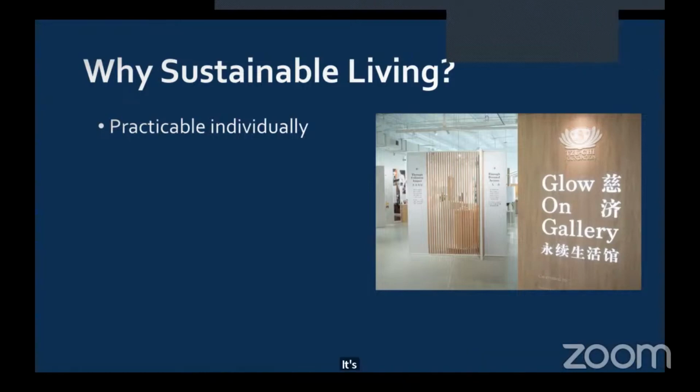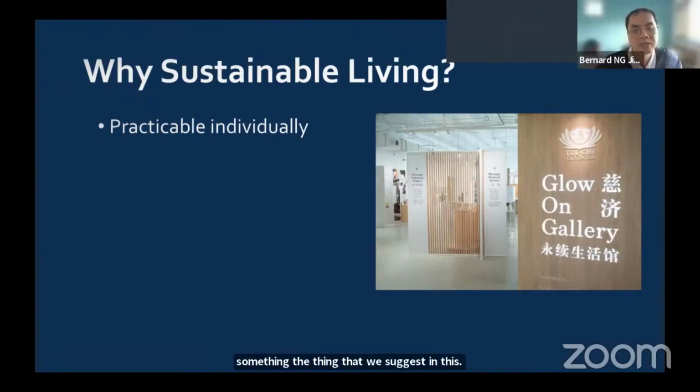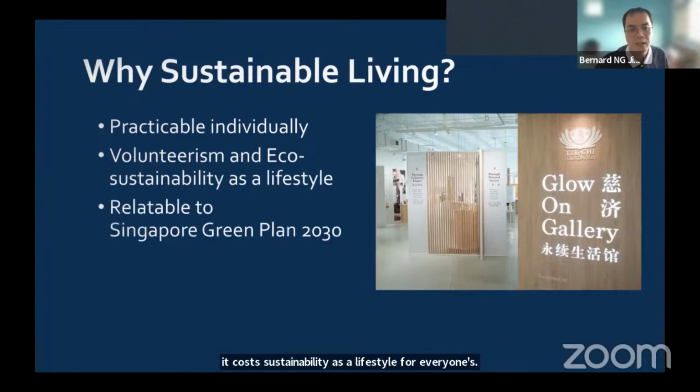So what we suggest in this gallery should be practicable at the individual level instead of the community level or the policy-making level. We want to make sure that the message we convey there is applicable for every individual. And then we want to promote volunteerism and eco-sustainability as a lifestyle for everyone. Last one, we want to relate the content of this gallery to the national policy, which is the Singapore Green Plan 2030.